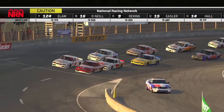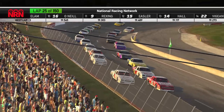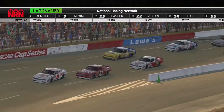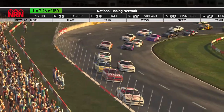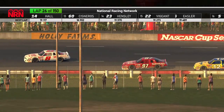Pace car's gonna pull off here. Green flag back in the air. We are racing again here at North Wilkesboro. Great start at the front of the field. Jackson Lewis to the race lead, crossing over Bumgarner into one. Here comes Jackson Crowder looking to the outside. Now he's going to try to cross over Bumgarner down to the inside.